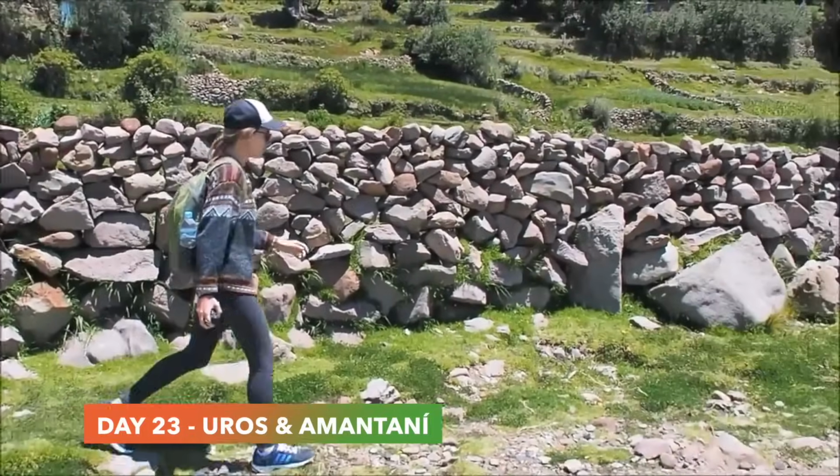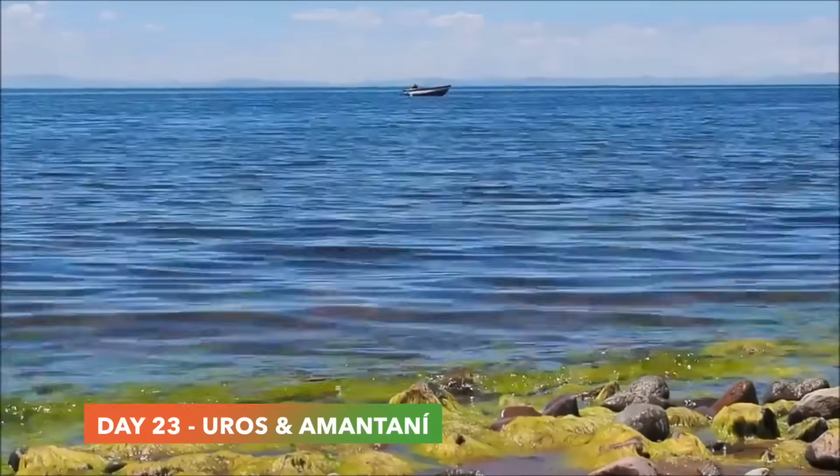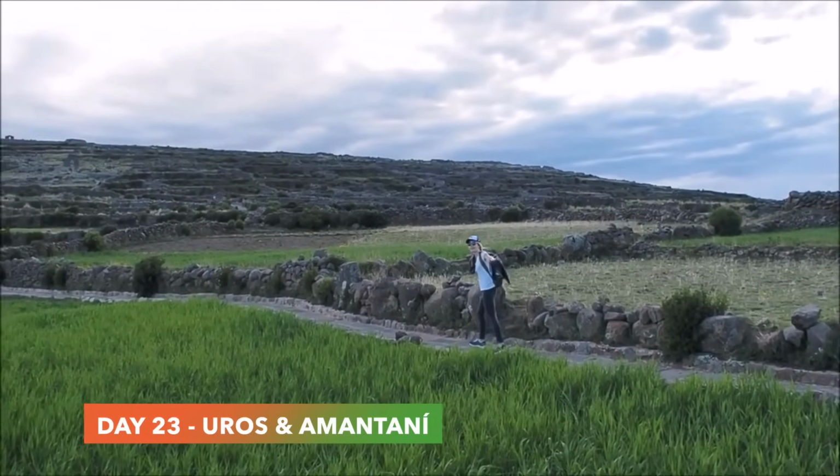The next island you're going to visit is not a reed island. This is a solid landmass in the middle of the lake. It is called Amantani, and this is where you're going to do your overnight homestay. Now, the communities here depend on tourism, so they tend to rotate which families get to welcome guests and host.